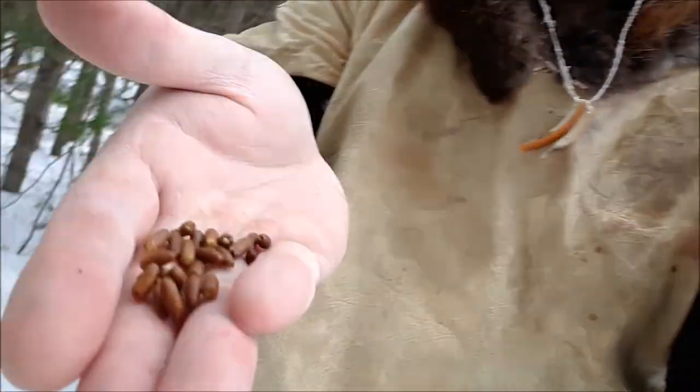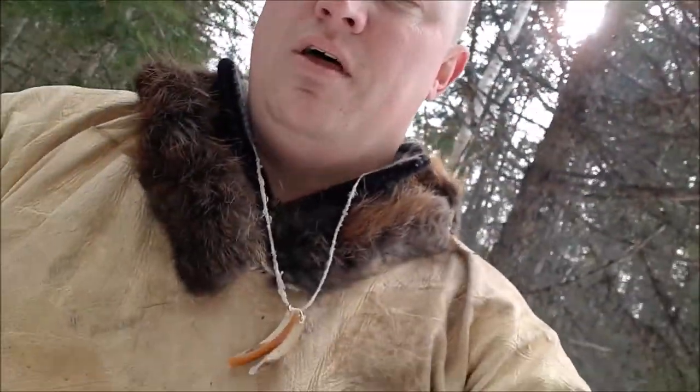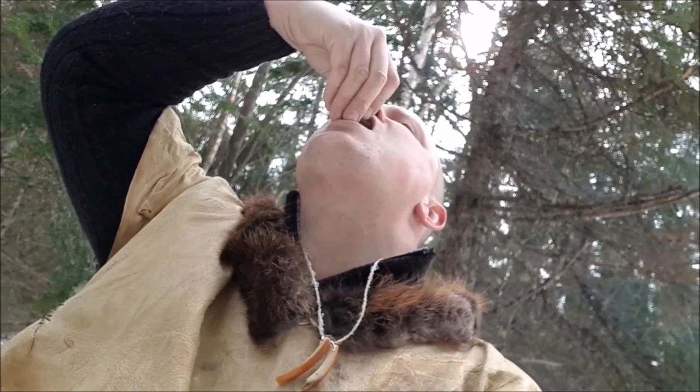So we have the boiled hazelnut catkins. They've been boiling for 5 minutes. Still pretty sawdusty. But they actually have a little bit of a sweet flavor to it. Not bad. Definitely took what little bitterness was out.